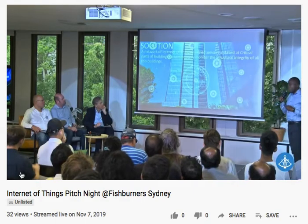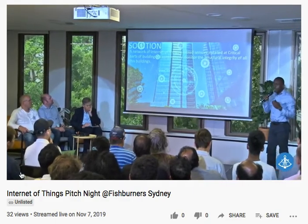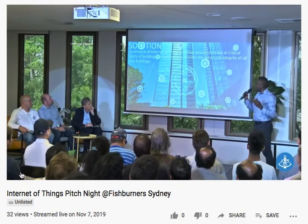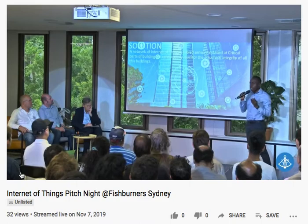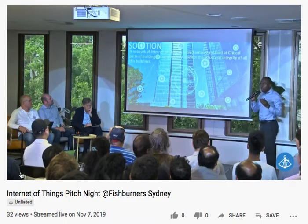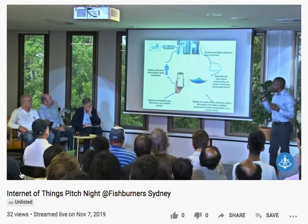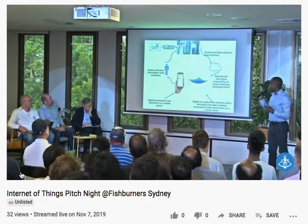What's the solution Geo Innovations is bringing to the market? The solution we are bringing to the market is IoT-enabled sensors installed in critical parts of the building. This will help monitor the structural integrity of the building. This is a schematic of how it's going to work.